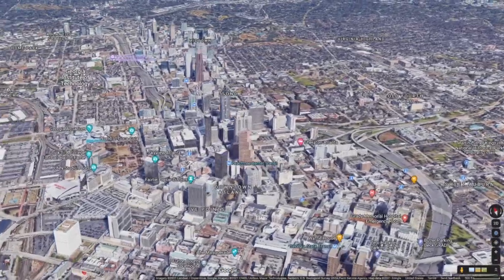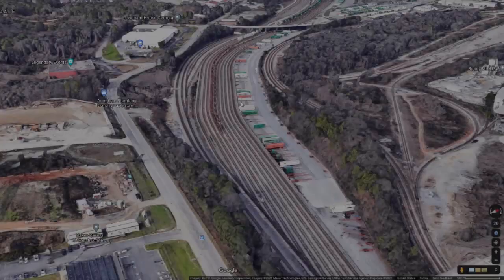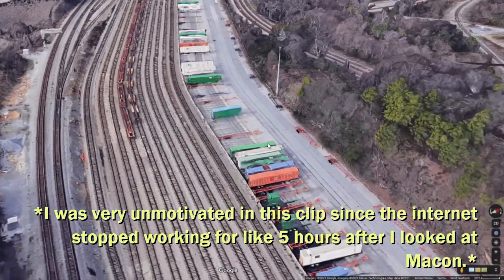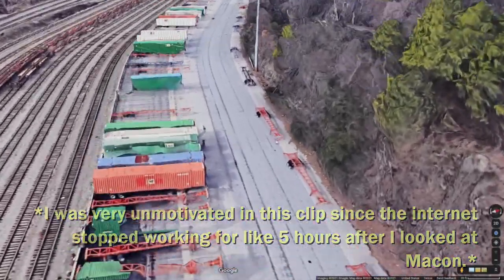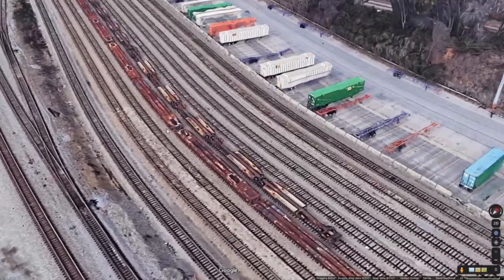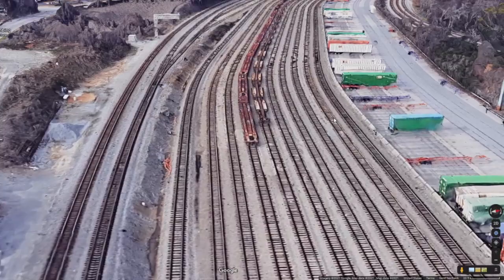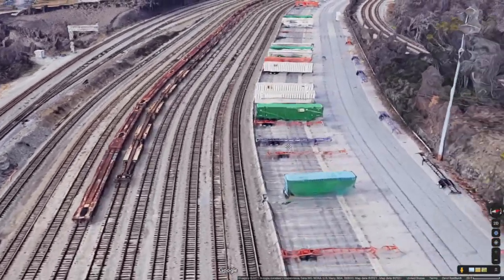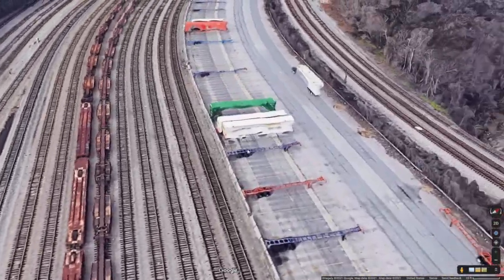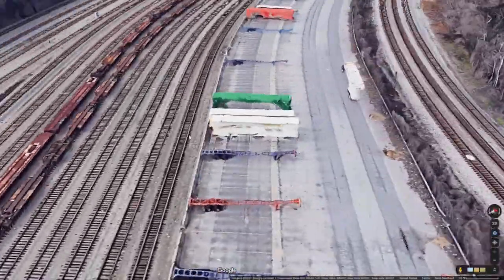So let's go ahead and see the rails of Atlanta, Georgia. Okay, here we are in Atlanta. Having good expectations. Look at those trailers, it looks so good. Okay, so first thing we see here is some old rusty trailer cars. So we got some containers, some EMC trailers. Is that a JB Hunt? Oh, yes, that is a JB Hunt trailer.